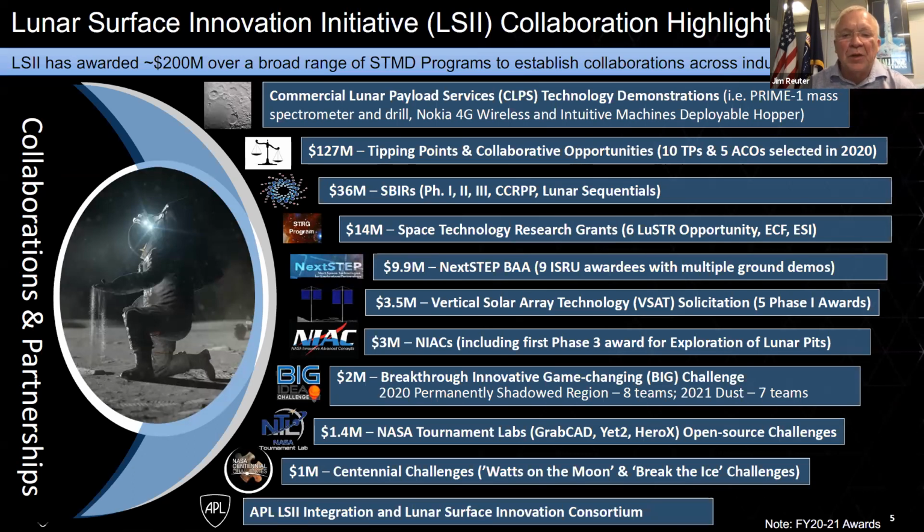And then what we call our lunar sequentials is one we also introduced this year. It's actually a phase 2 sequential that we got approval for with a focus on really the lunar surface activities. And with that, we awarded several last year, and we can award up to $5 million per award.